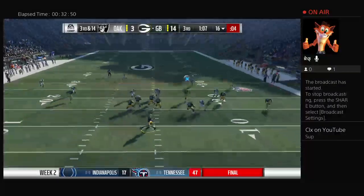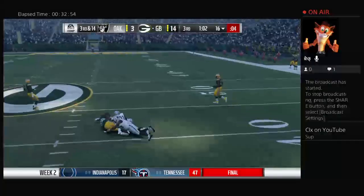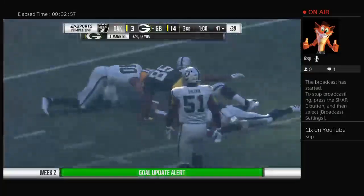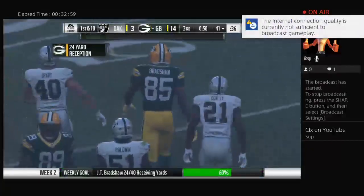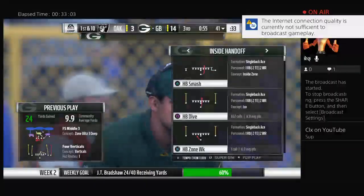Well, Brandon, he's had a great day, and sometimes that just happens. It is the NFL. They will make some plays against you. Going down the middle, and it's complete. And he will have first down yardage as he's brought down at the 41. That one goes for 24 yards.